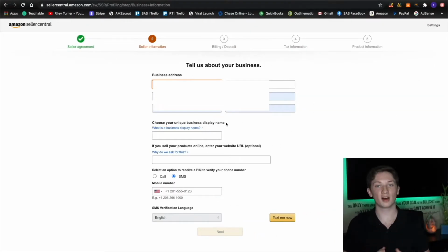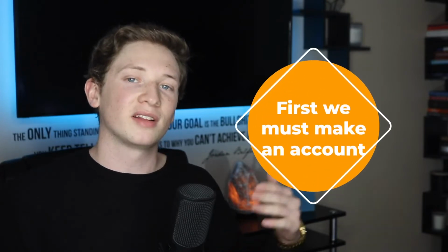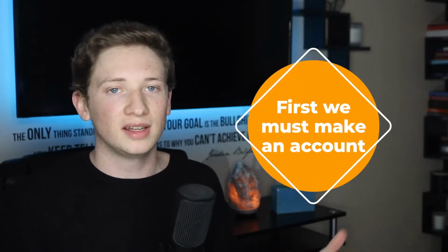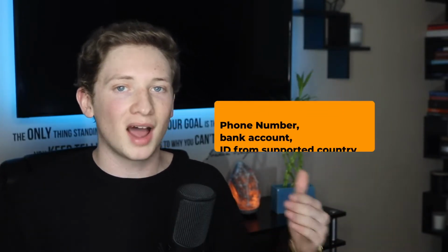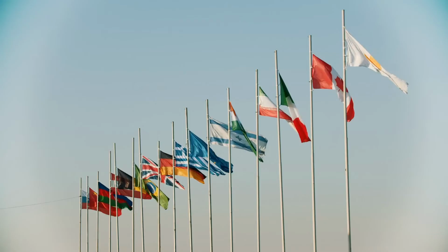Now that takes us to the next step, which is step number 3, creating the Amazon listing for your product. But before we are able to create our listing, we first need to create our Amazon seller account. To do this, all you really need is a phone number, bank account, ID or passport, and to be a citizen of a country accepted for seller registration.